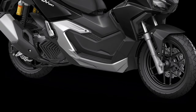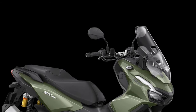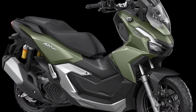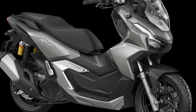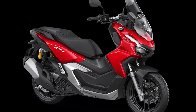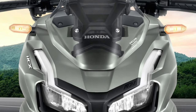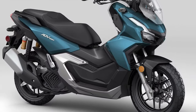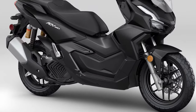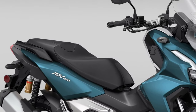Underneath its dynamic exterior, the ADV 160 is powered by a new 160cc engine. This engine is engineered to deliver a balance of power and efficiency, providing ample acceleration for both city commuting and open road adventures. The powertrain is paired with a continuously variable transmission, CVT, ensuring smooth and seamless gear transitions, which contribute to a more enjoyable and stress-free riding experience.